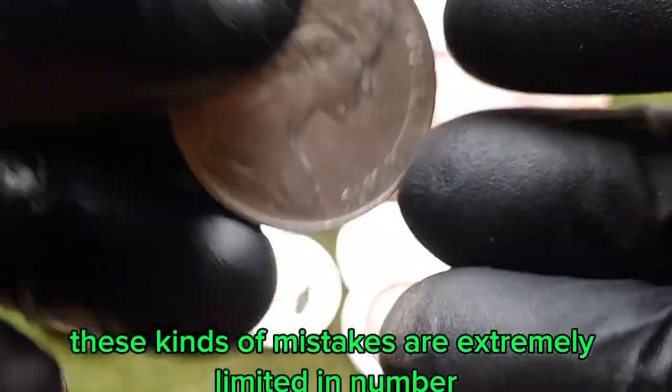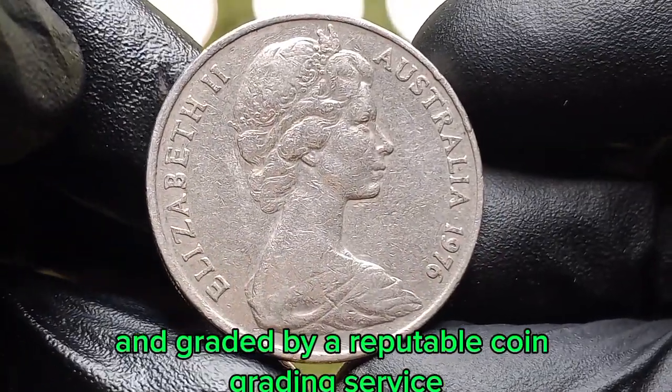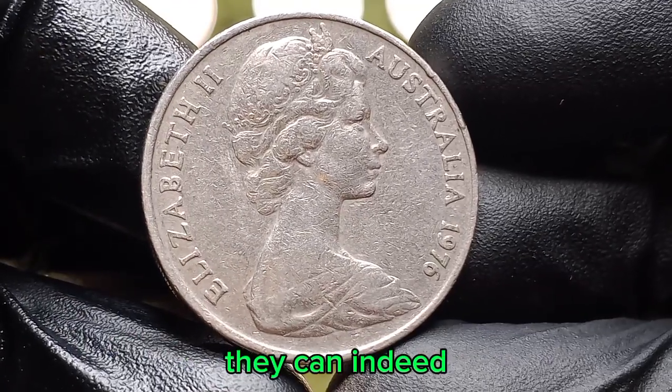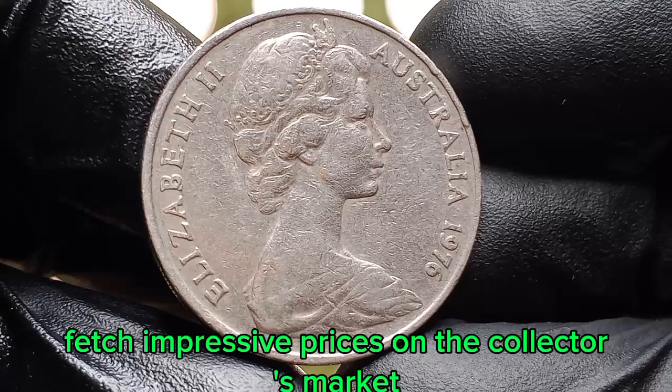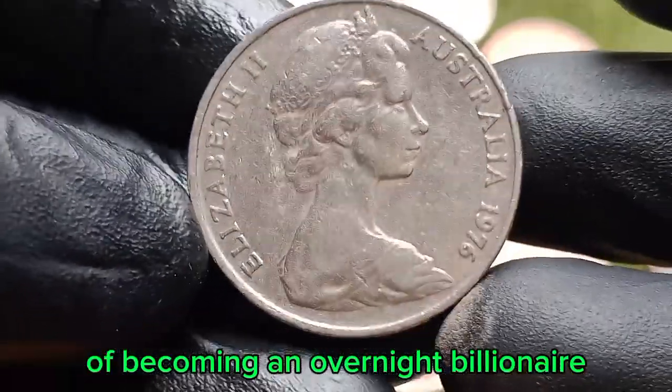These kinds of mistakes are extremely limited in number, and if authenticated and graded by a reputable coin grading service, they can indeed fetch impressive prices on the collector's market. However, they still fall far short of the extravagant claims of becoming an overnight billionaire.